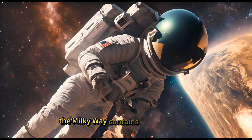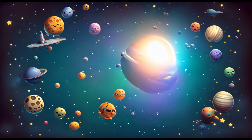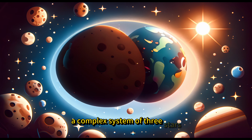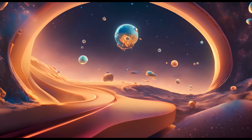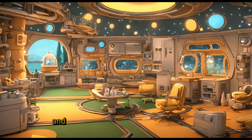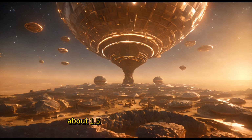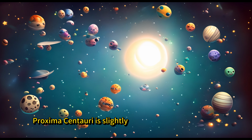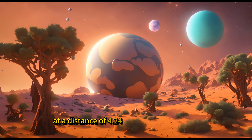The Milky Way contains billions of stars, but only about 3,000 are visible to the naked eye. The nearest star system to us is Alpha Centauri, a complex system of 3 stars. The 2 largest stars, resembling our Sun in size and color, form a binary star 4.37 light-years from our solar system, and are accompanied by Proxima Centauri, a small brown dwarf about 1.5 times the size of Jupiter. Proxima Centauri is slightly closer to us than the main components of Alpha Centauri, at a distance of 4.24 light-years.